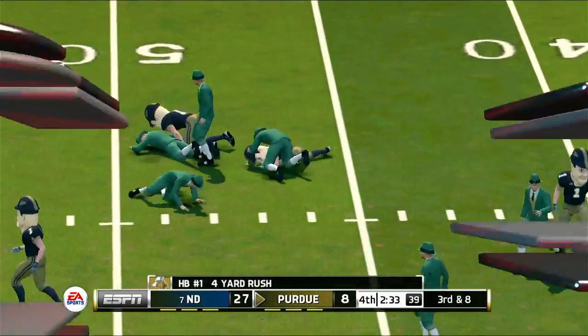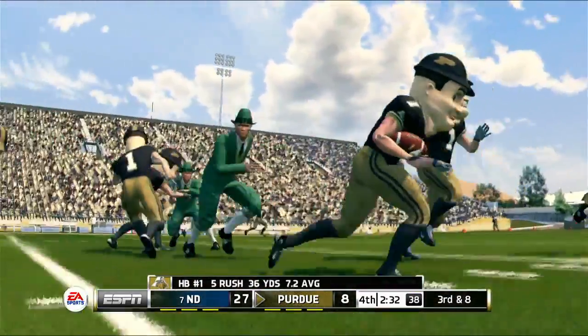Tackled after a decent pickup. Gaining 4 yards. Third down.